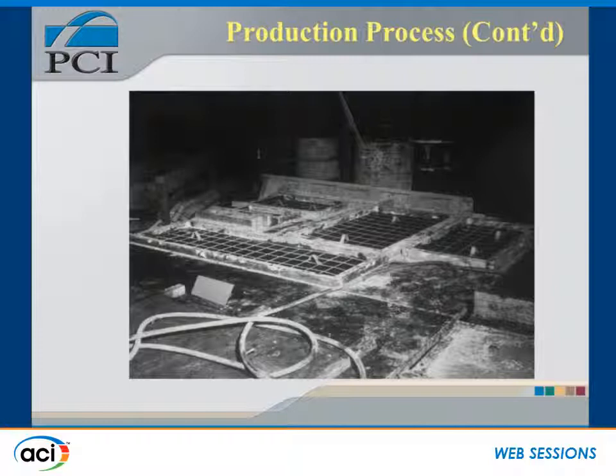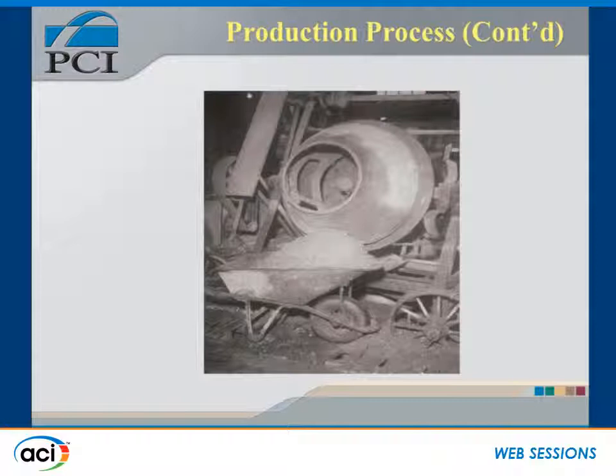The batch of the facing mix is shown here, discharged from the mixer. Note the stiffness of the mix. It's a little difficult to tell in some of these black and white photos. You can see how things were a little more primitive than they are today, just a little bit.